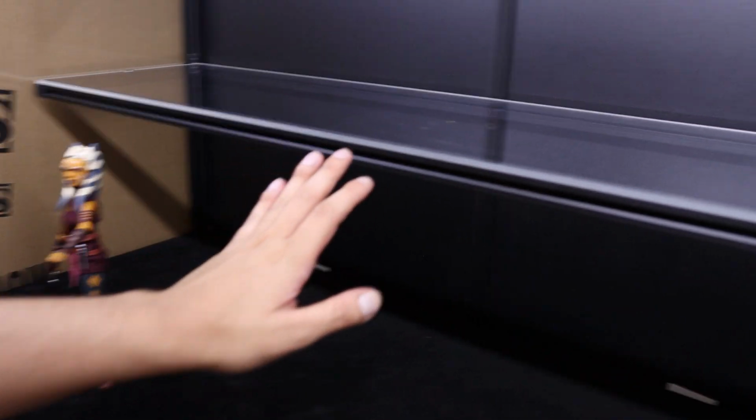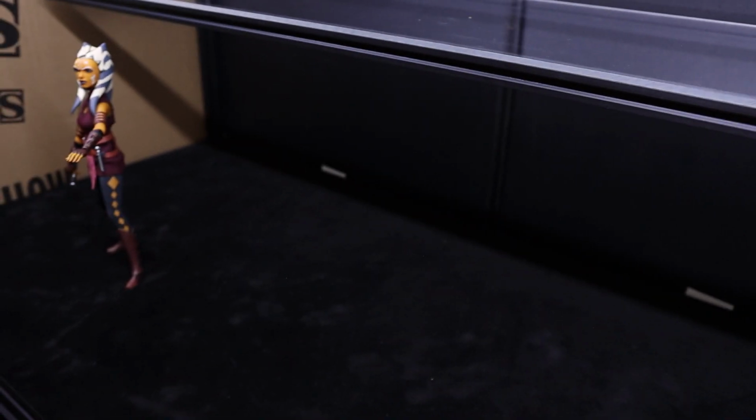Here we are with an empty Moducase space for quite a bit of figures for sure. And we got lonely Ahsoka that we're going to put right here. I'm stoked. Let's do it. We got some light up in here too. Oh my gosh, the lightsaber fell out again.